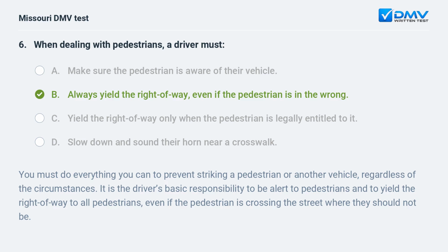You must do everything you can to prevent striking a pedestrian or another vehicle, regardless of the circumstances. It is the driver's basic responsibility to be alert to pedestrians and to yield the right of way to all pedestrians, even if the pedestrian is crossing the street where they should not be.